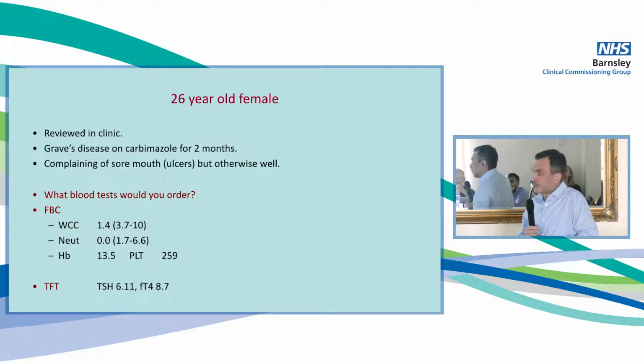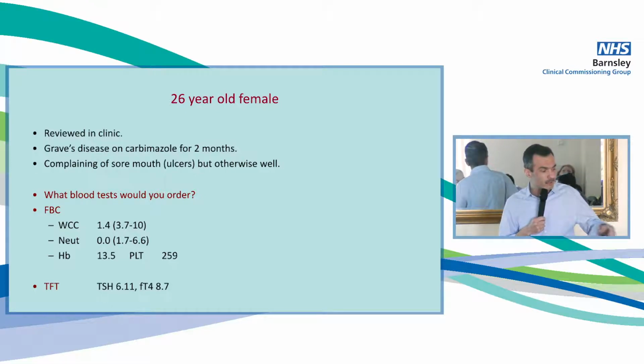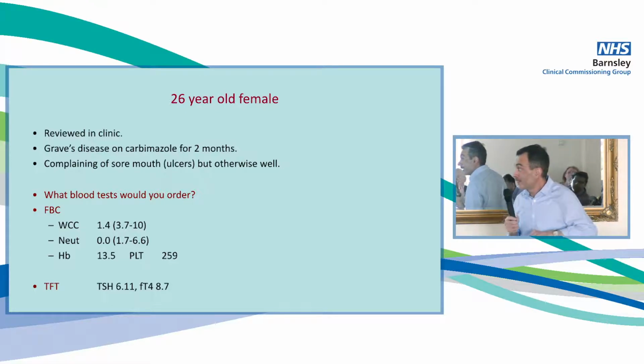Just give you a couple of seconds to think of that. And really what you need to do is a full blood count. So any patient who's commenced on carbimazole needs to be advised if they have a bad sore throat, if they have mouth ulcers or a rash or feel unwell, they need to have a full blood count because of the rare side effects of agranulocytosis. And this is actually a real case.